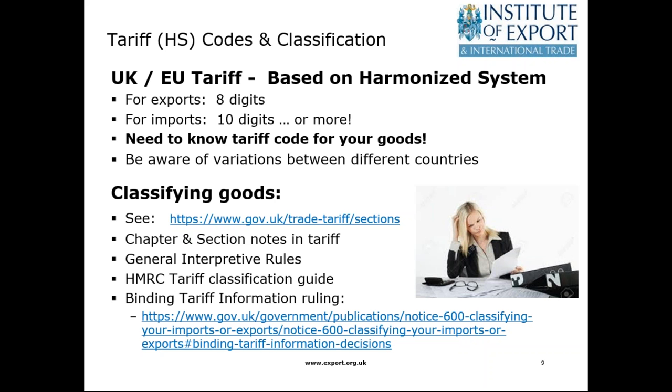Now, it's worth saying that customs tariff codes are different lengths, and it's important to remember that the harmonized system only covers the first six digits. So in the UK and the EU, we use eight digits, usually for the point of exportation, and a minimum of 10 digits when goods are imported. So any digits after the sixth digit are local and specific to the European Union and would be different from the equivalent numbers on any tariff code elsewhere. But even so, the first six digits provide a good starting point.